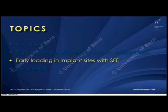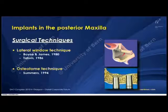What about sinus floor elevation? Of course, this is also a treatment we do quite often. We have more than 100 implants per year with simultaneous sinus grafting. We use both techniques, but more often the lateral window technique, and not as frequently the osteotome technique. That's about 90% and about 10%.